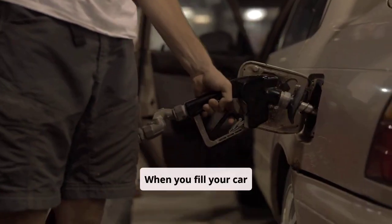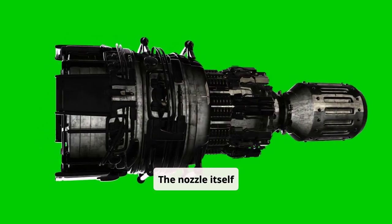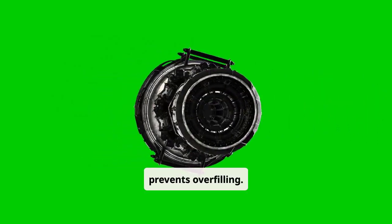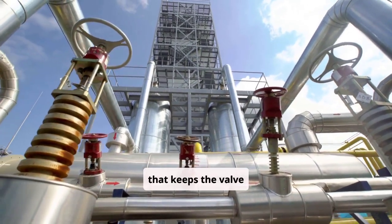When you fill your car, a pump pulls fuel from the tank through filters to the nozzle. The nozzle itself contains brilliant mechanical engineering that prevents overfilling. Fuel flows through a narrow passage where pressure drops due to the Venturi effect. Air is pulled through a tube, creating suction that keeps the valve open.